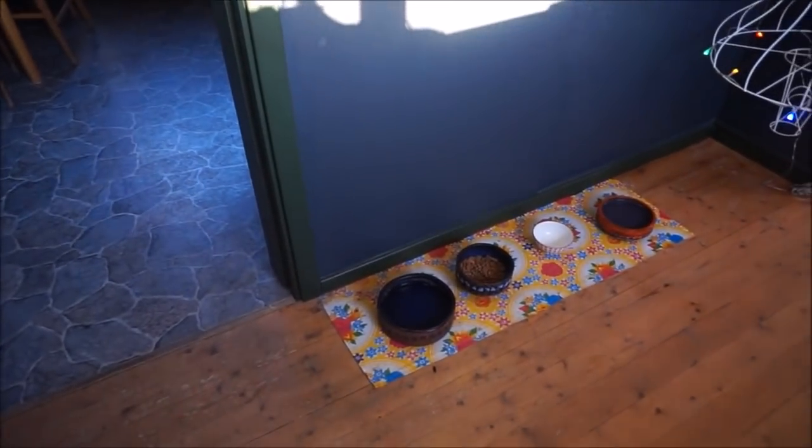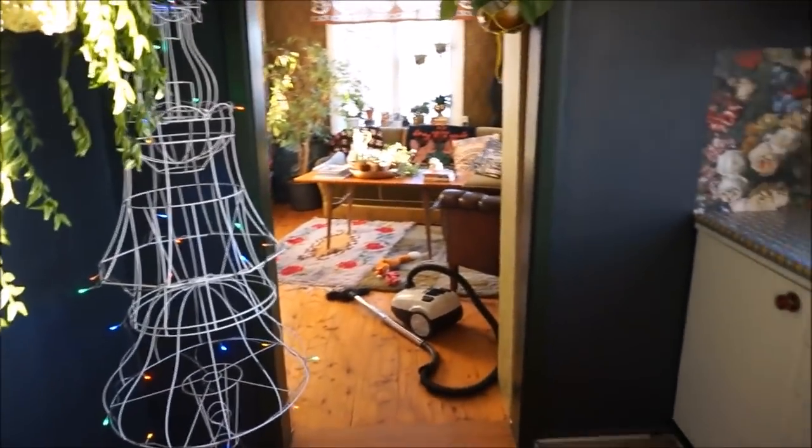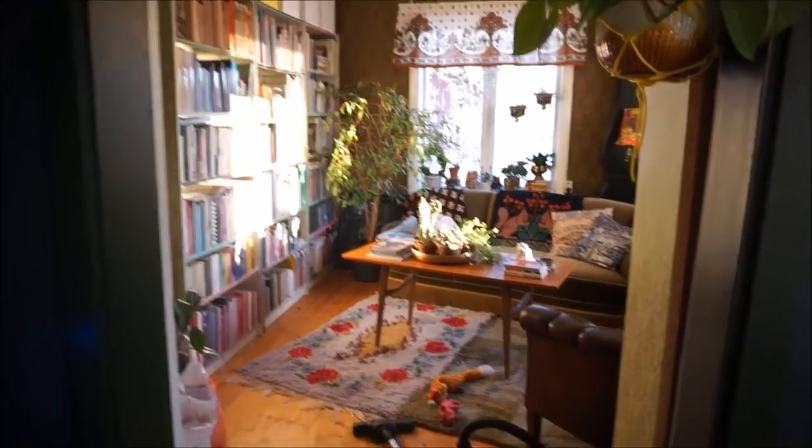And this is where I feed the dog where everyone drinks. So this is my kitchen, both parts of my kitchen. Now it's time to move into my living room.